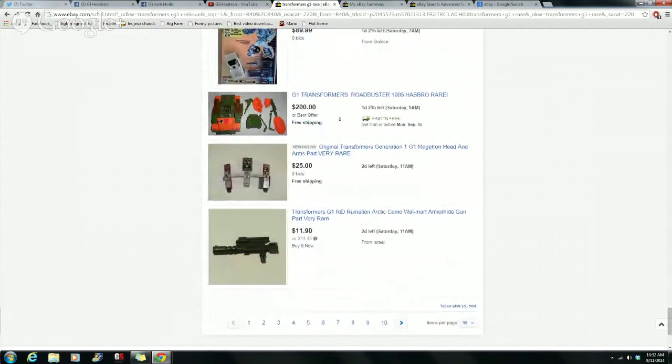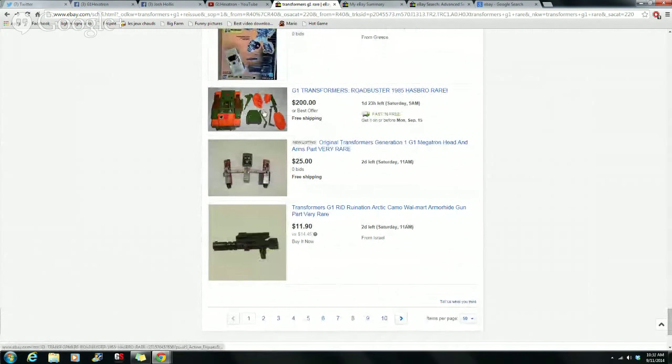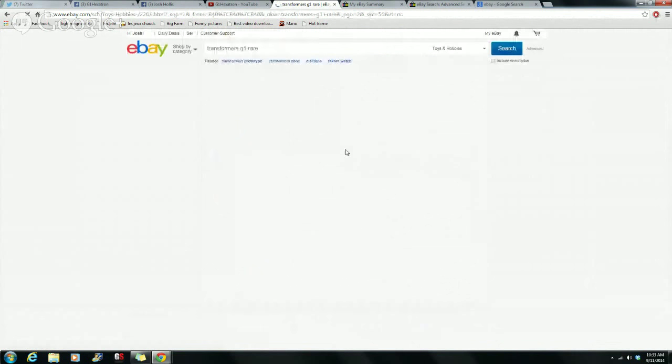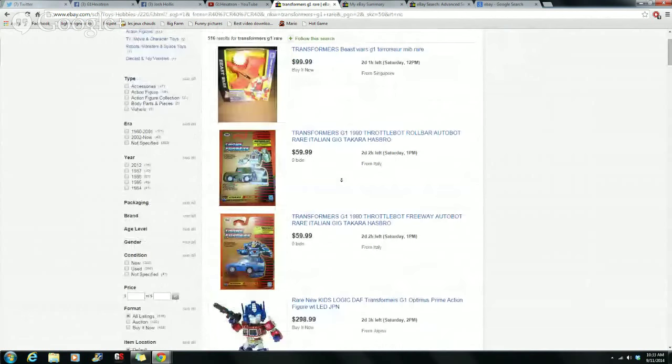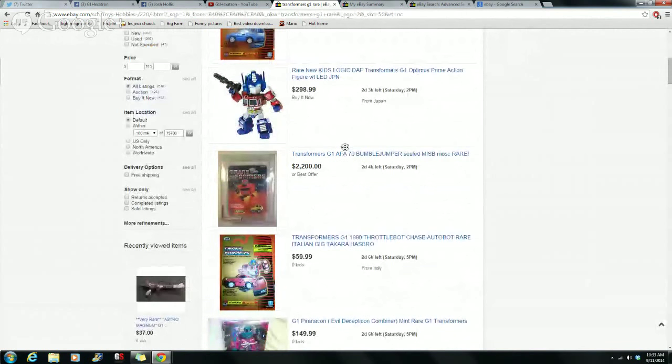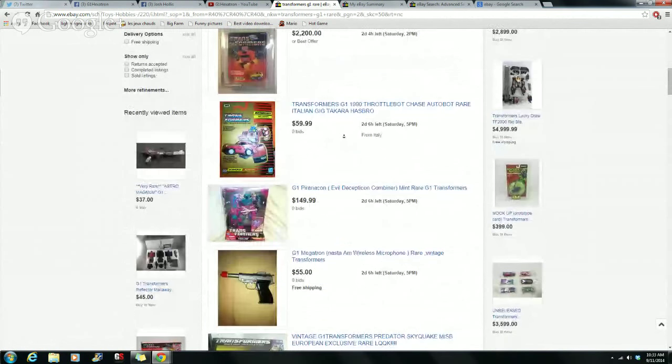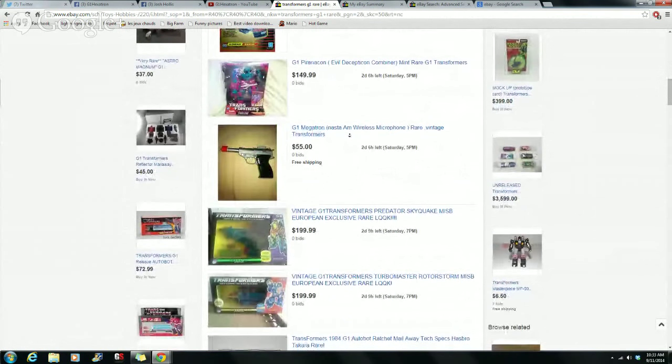Man, I thought we'd find some really good stuff. Is this complete? It's not rare, but it's uncommon to see one complete. Yeah, I don't think it is. I think it's missing the little antenna at least. This thing just came out last year. I wouldn't put that in the rare category.